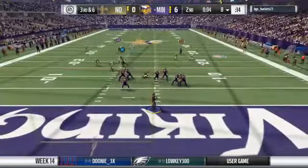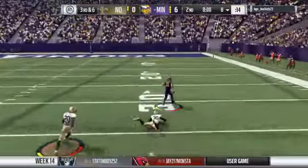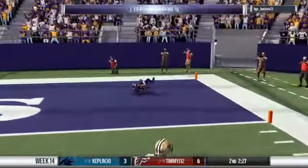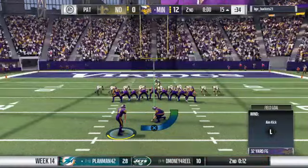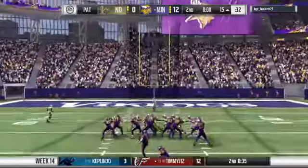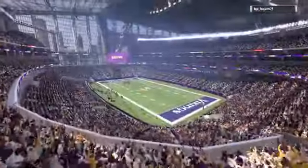Bridgewater to throw it. He's got time in the pocket. Going for the deep ball. And got his man, complete. And he's in for the two. The prayer is answered. How did they get that done? And they extend their lead, a little added cushion into the lockers. What a way to finish. Tremendous way. That's momentum that they carry in.